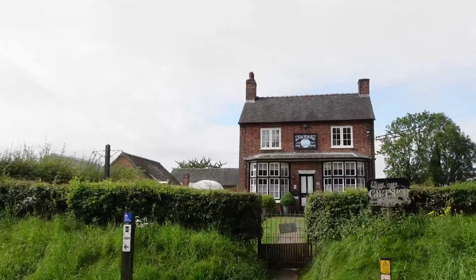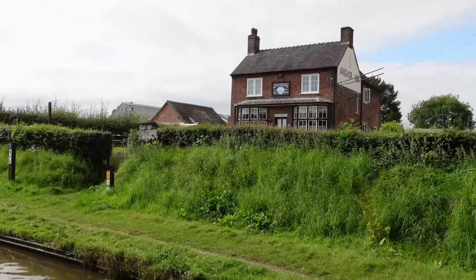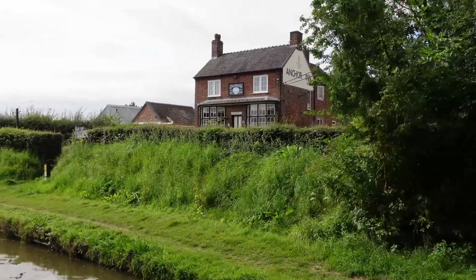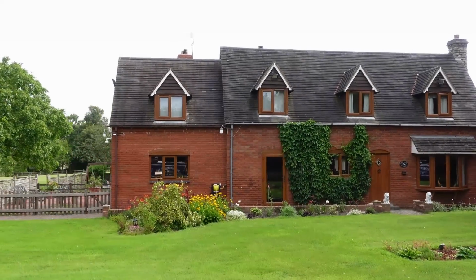That wins the vote for the cutest pub. It's like a house. How cool is that? It is so cute. I love the fact it's still open as a pub. Yeah. Too many are shutting down, aren't they? Wow. That's funny, that. Isn't it?